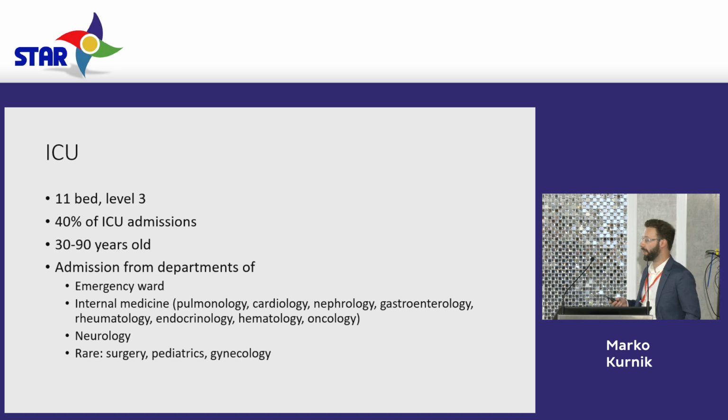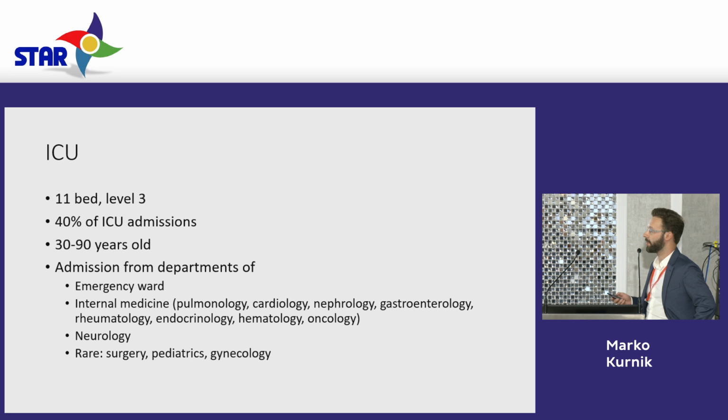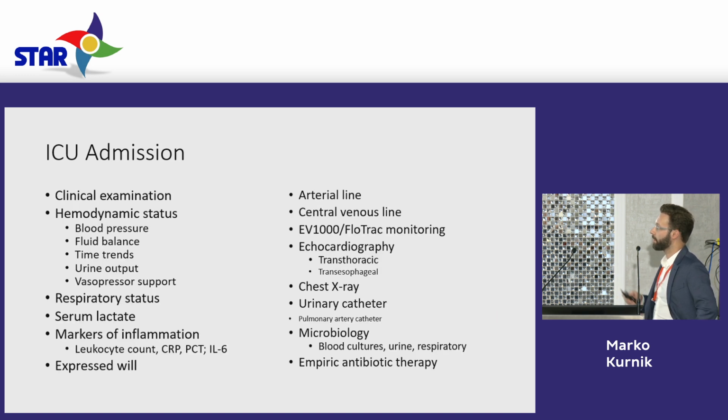I come from an 11-bed level 3 ICU. Around 40% of our ICU admissions are septic shock or sepsis. This is pre-COVID data. Now it's a little bit closer to around 30. We admit all patients from 30 to 90 years, but our youngest patient was 12 years old, not of sepsis. We admit from every department in our hospital, most from the emergency ward and the internal medicine departments.